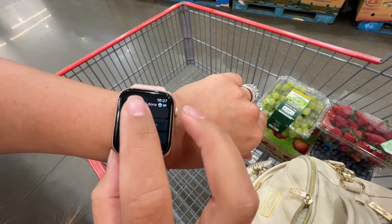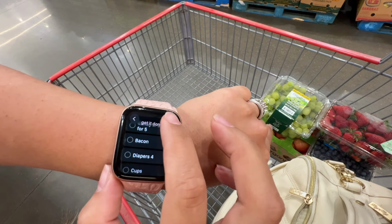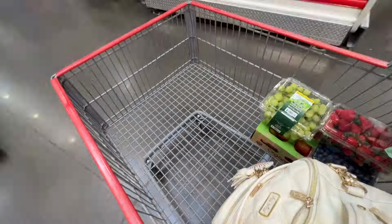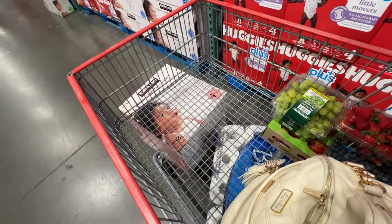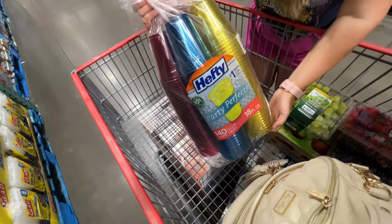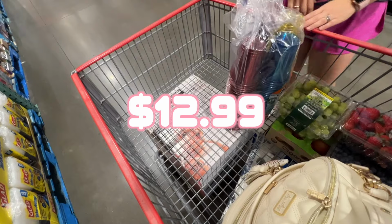So I always get my fruit from Costco because they just have the best fruit for the best deals. And I'm also using my Apple Watch as a mom of two. This is a game changer. If you don't use your Apple Watch, if you have one, I may make a separate video on how I use my Apple Watch as a mom. Let me know if that's something that you'd like to see.